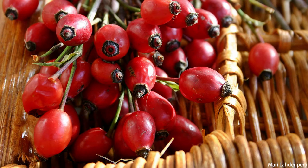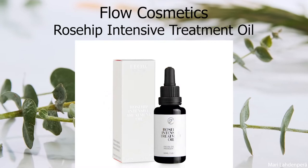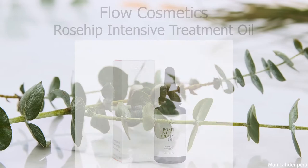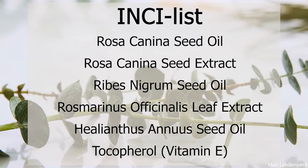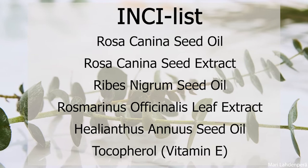Next, let's see an amazing oil blend product that only has 6 ingredients and the first 2 of them are rosehip ingredients. Flow Cosmetics Rosehip Intensive Treatment Oil. This is an oil blend whose first 2 ingredients come from rosehip, Rosa Canina seed oil and Rosa Canina seed extract. Then come 2 plant-based seed oils, rosemary leaf extract and vitamin E.